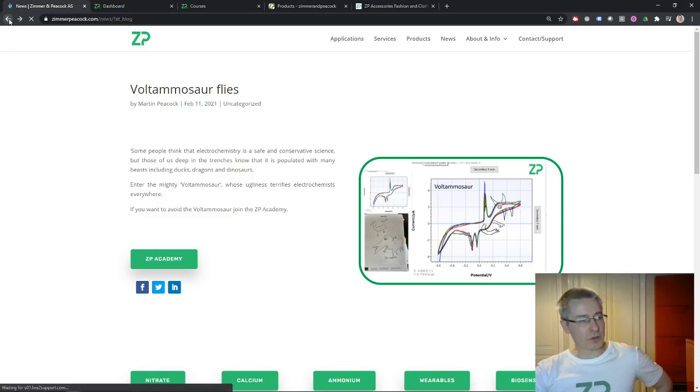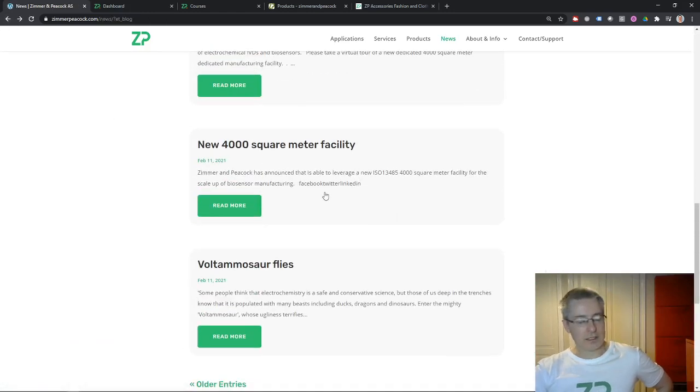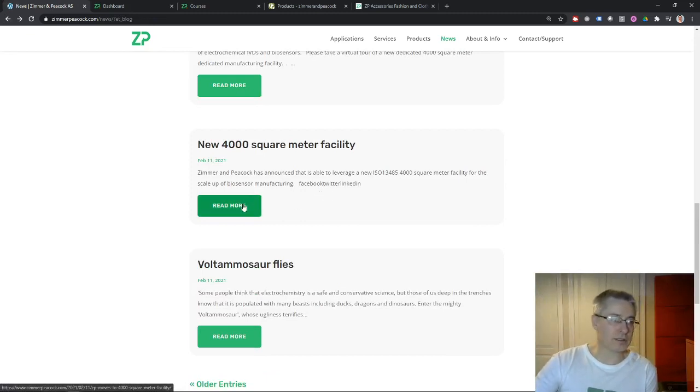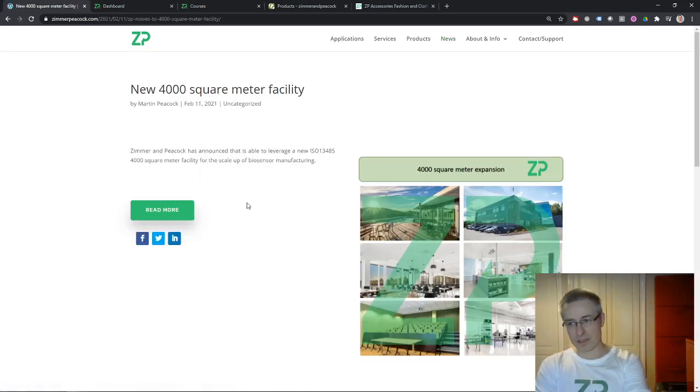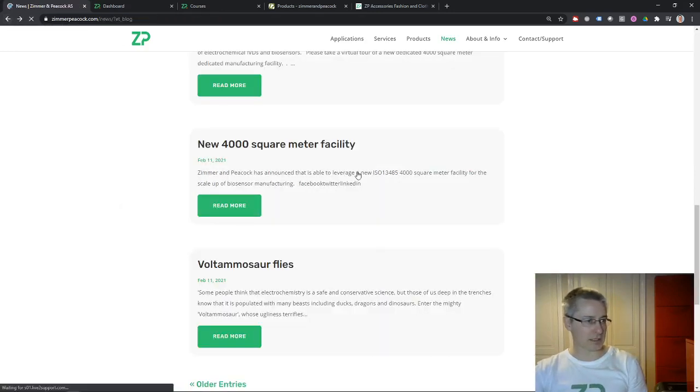Okay, so that was a fun bit of news from Zimmer and Peacock for this week. A significant piece of news, and I know that many of you have already picked up on this, is we've taken on board a 4,000 square meter facility, or we're accessing a 4,000 square meter facility.